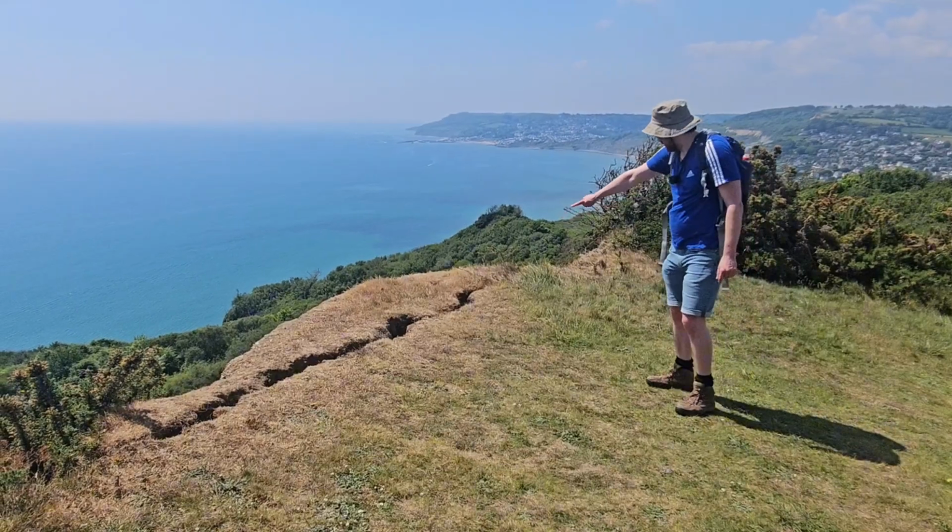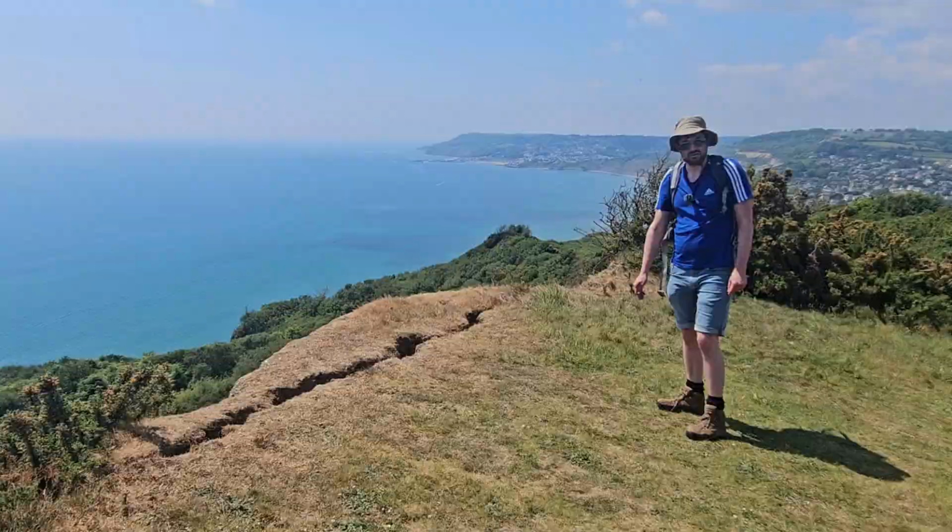So the terrain, it was uneven at times, and it's really challenging, very challenging, as you could see. There's these big inclines and declines that you've got to tackle. And of course the coast path does go very close to the cliff edge, so you've got to be very careful at times, so you've just got to watch yourself, as I gave an example of one of the cracks that we saw, so just please be careful.